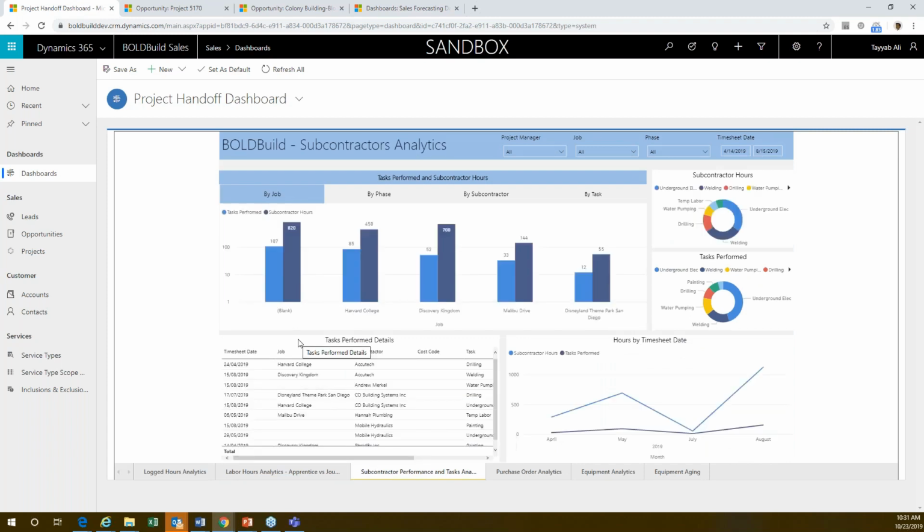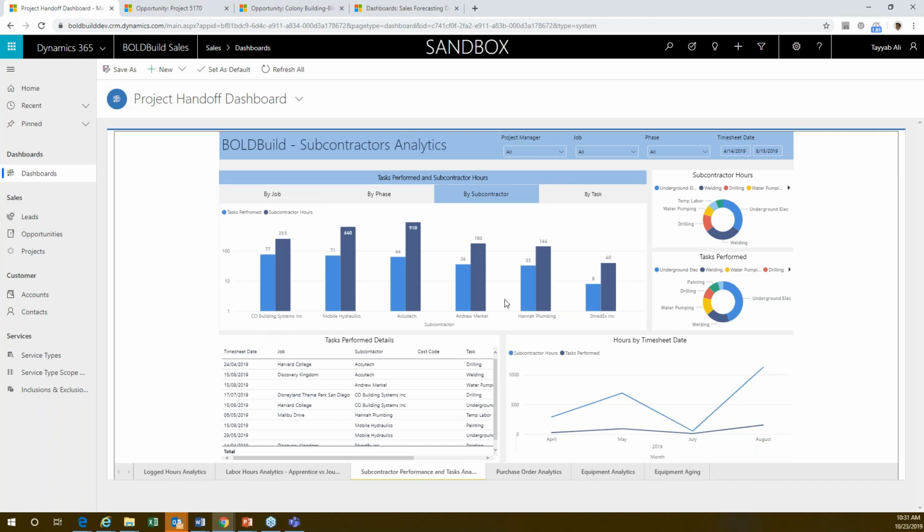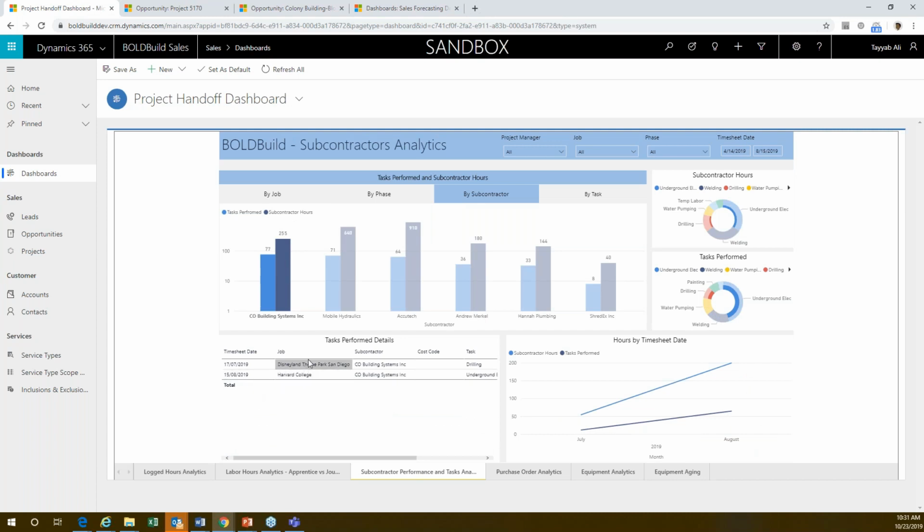So it's very important to be able to see how many subcontractors we have on the jobs, on the sites. You want to be able to look at that by different subcontractors. So these are the ones that I have set up. You can see how many hours they have put in. If I click on that, it shows me these are the 2 dailies that correspond to the hours that we see. And you can see they have been doing drilling and they've been doing underground electrical work.